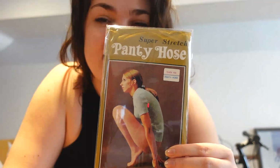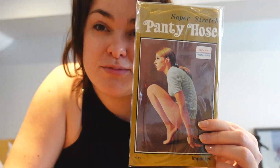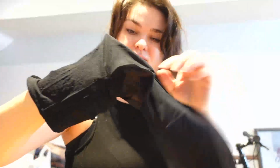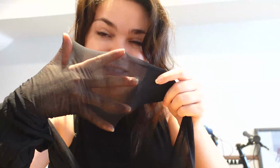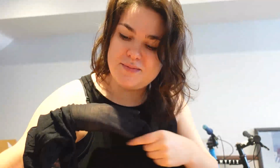Okay, so pair number 1 is this. Now, these ones are definitely vintage looking. You guys tell me if this pair can still be found in shops anywhere. Oh wow. So even without stretching them at all, you can see, yeah, these are quite sheer.